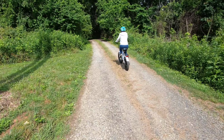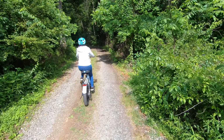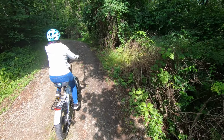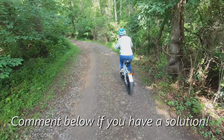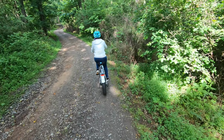And now we're going to head down and be pretty much braking the whole way down. A common complaint on this bike are the squeaky brakes. It's got disc brakes, they work really well, but they do make a lot of noise. Make sure you're using both brakes evenly.